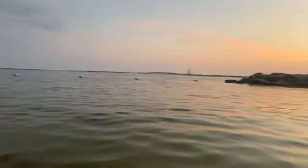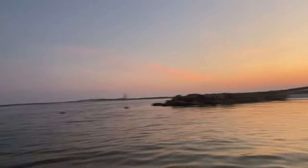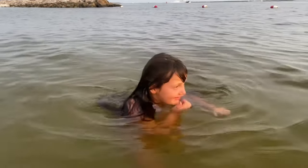And then all these boats are going to come out here. Earlier, the sunset was like a big ball of fire, and it's very gorgeous.